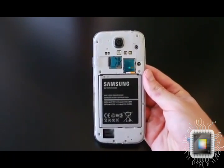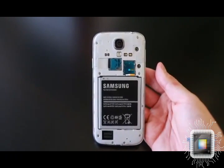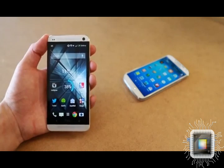And not to say that it's built poorly or bad, because it's definitely not. It feels solid, but being a flagship phone, it pales in comparison to the HTC ONE. And in terms of build quality, the HTC ONE takes the cake and then some.